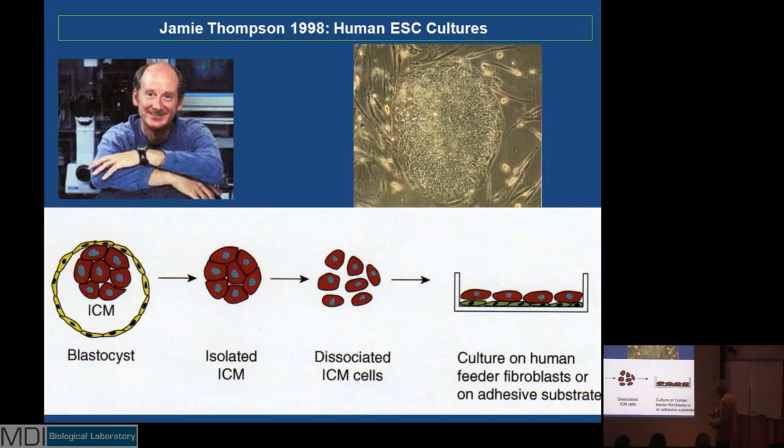Okay, so this guy, Jamie Thompson, in 1998, made the first human embryonic stem cell cultures. And the way he did it was to take the blastocyst, isolate the inner cell mass, dissociate the inner cell mass cells, and then culture them on human feeder fibroblasts or on some kind of adhesive substrate. And so you get these colonies of embryonic stem cells. They look like this.